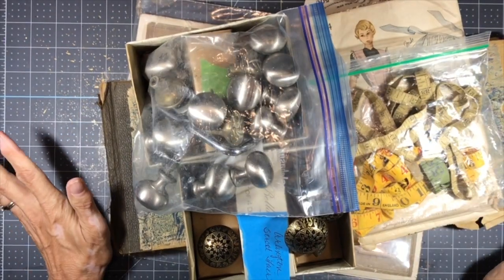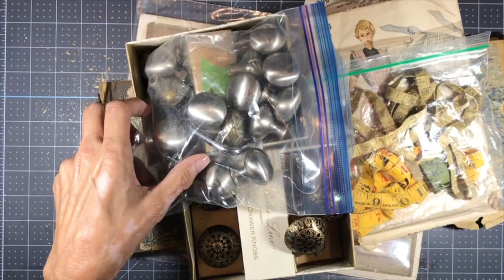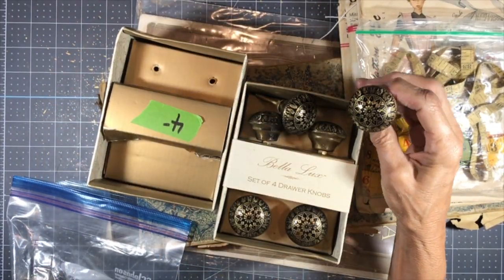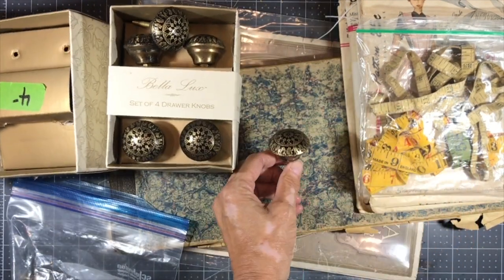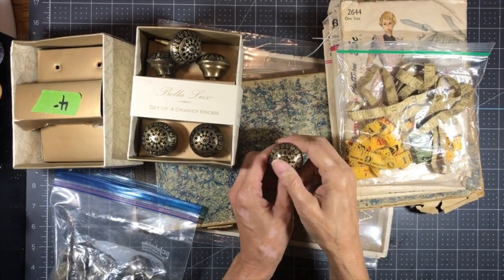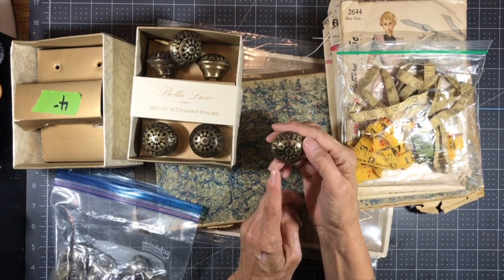So last, I think, the neighboring community of Arlington had a street fair, and I didn't come out of there empty-handed either. So for $4, I got all of these doorknobs, or drawer knobs, I guess I should say. Can you see how pretty that is? Oh, you can't really. Really pretty gold with black painted on them, and really pretty designs.